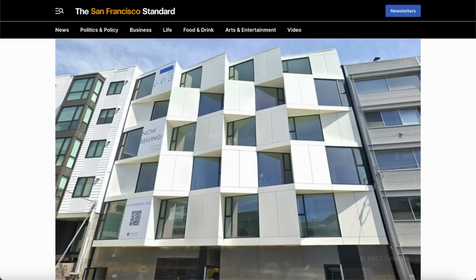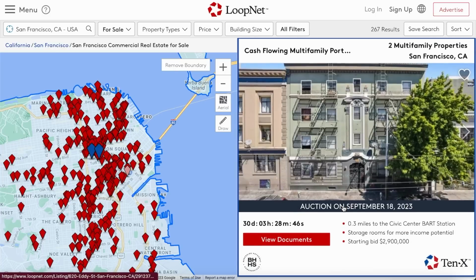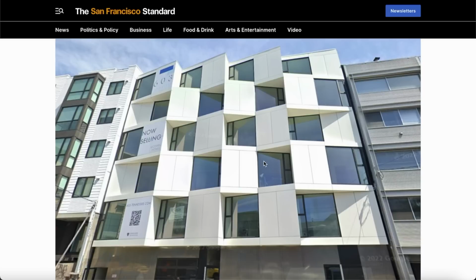And I also saw this unit on LoopNet as well. This whole entire building was on LoopNet for like $15 to $20 million, but not a single person wanted it. So now it's back to the lender, and it sucks. It's actually pretty scary to see this. And I'm pretty sure he tried to rent this out, but nobody wanted to rent it. He tried to maybe rent out to companies or people, but not a single person wanted this unit.